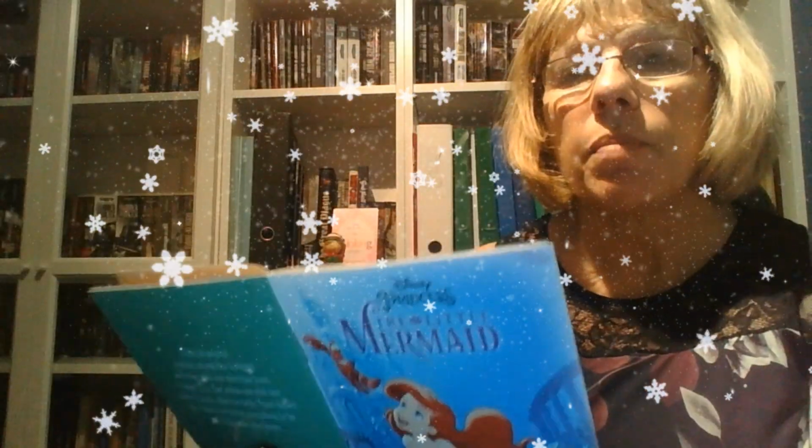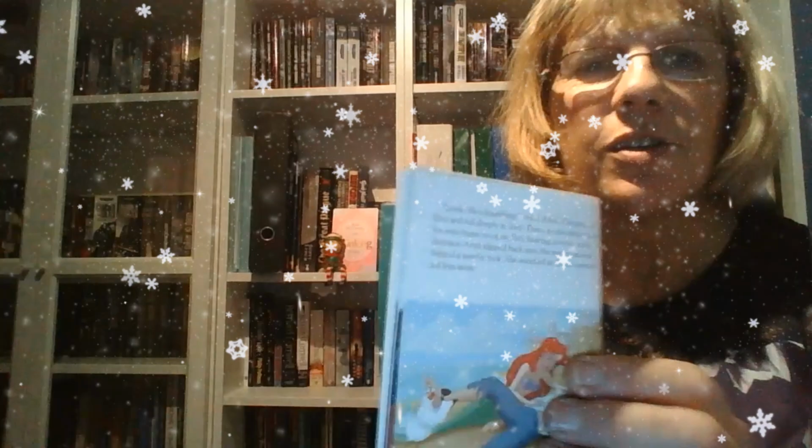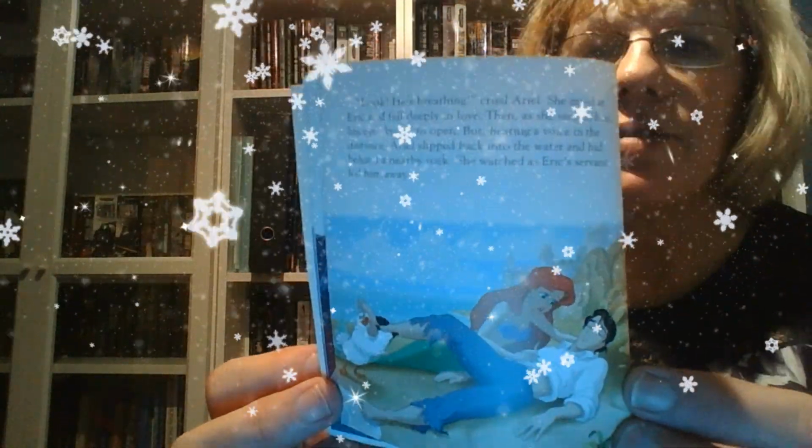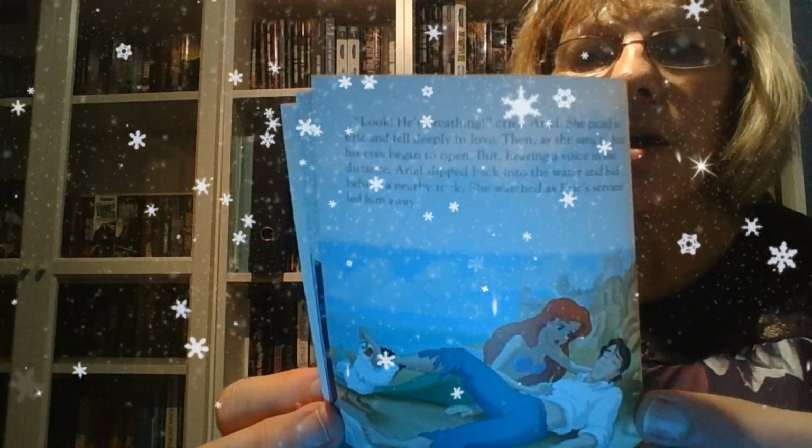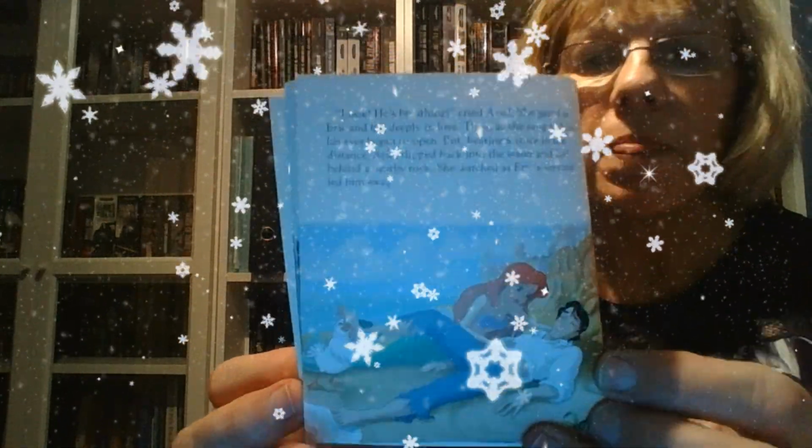One day, Sebastian followed Ariel to the surface to watch a ship. You see the ship there? And there's a young gentleman on that ship whose name is Eric. And Ariel thought he looked quite nice. Unfortunately, storm clouds gathered overhead and huge waves wrecked the ship. Eric was flung into the sea. I wonder who's going to save him. Yes, you're right. Ariel saved him. And Ariel then had to get out of sight because she didn't want people to know that she was a mermaid.